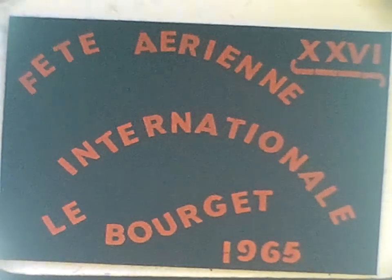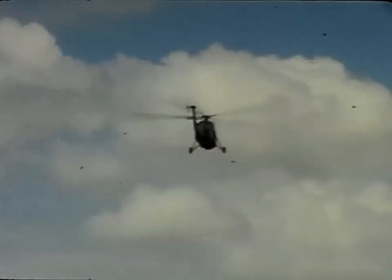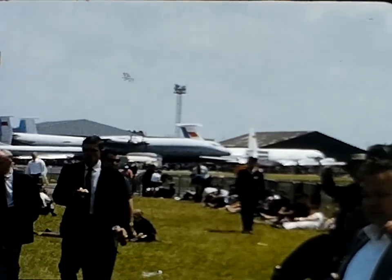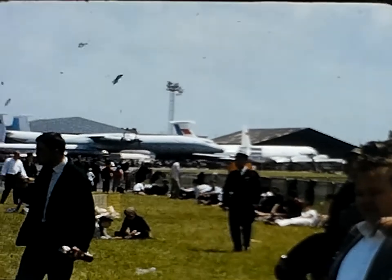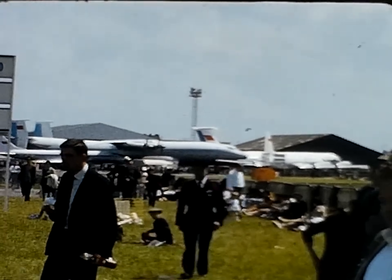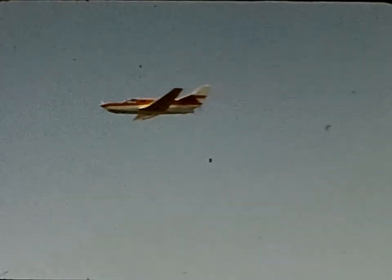The first aircraft seen was the Sikorsky S-58 helicopter of the United States Army. Now we have a view of the AN-22 and beside it several other Russian transport aircraft. A French light aircraft, the Morane Jupiter. This aircraft is twin-engined, having one engine in the nose and one engine in the tail.